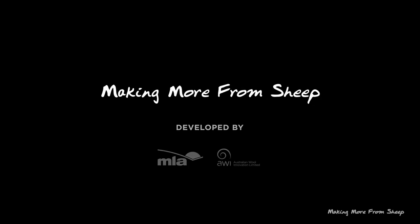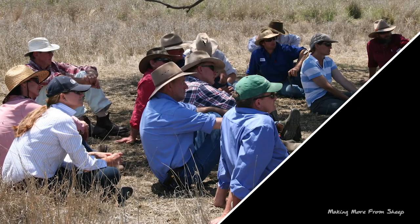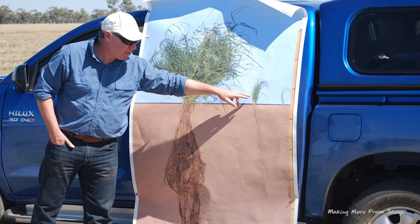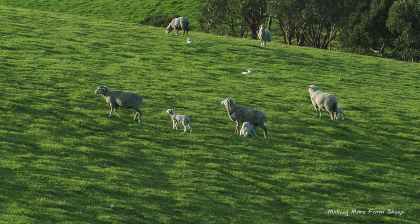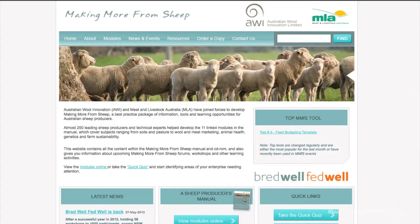Making More From Sheep is a best practice package for sheep producers, supported by a range of events and workshops. The centrepiece of Making More From Sheep is a set of recently updated management modules that can be found on the Making More From Sheep website.